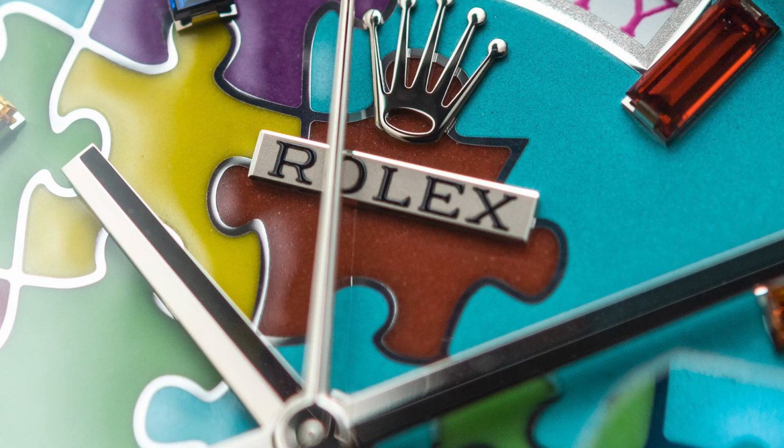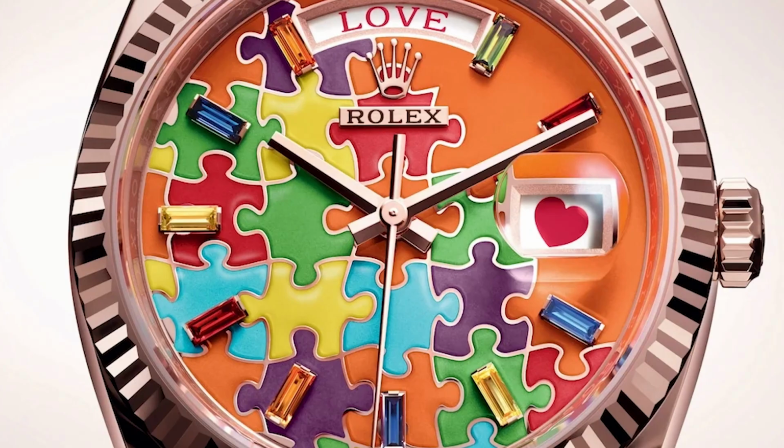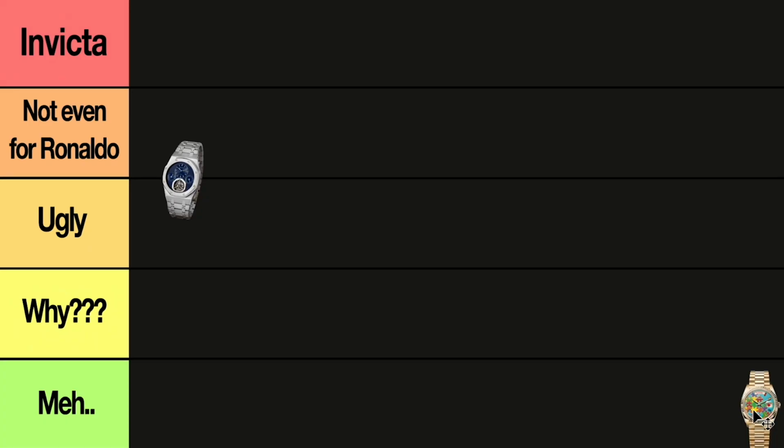Mainly, I think the dial could be considered cool. I don't know if you are like that. But not on a Day-Date. The emojis in the date window, they just look so cheap. And it's just printed on. I think it's horrendous. Anyways, I'll put this in Y, because obviously the Day-Date is a beautiful watch in and of itself, like the shape and everything. Bracelet, beautiful. It's just the dial that ruins it. I'd say Y. Yeah, I would put it between ugly and Y, because I feel bad putting the Royal Oak higher up, because it's also just the dial is messed up.